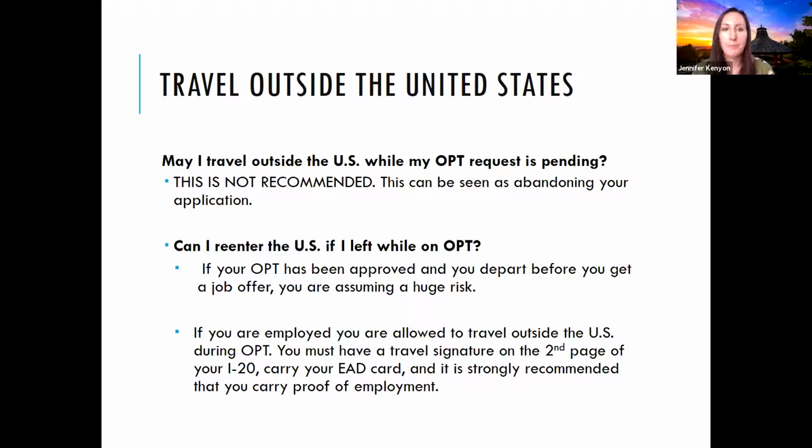If you do travel during OPT, the documents that you need to take with you, the first is your I-20, just the same as when you're a student. Your I-20 needs to have my signature on the travel page, just the same as it does now while you're a student. And then you also need to carry your EAD card.